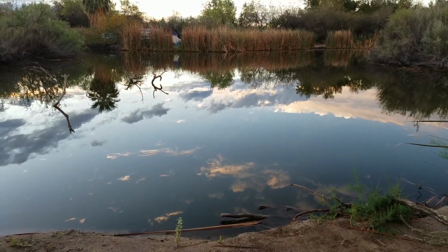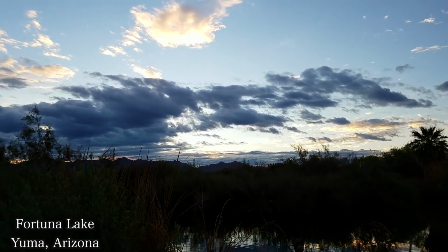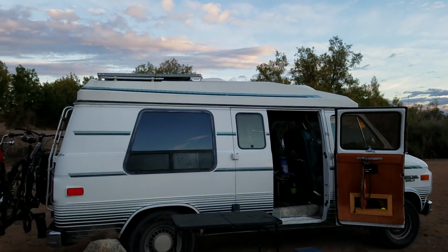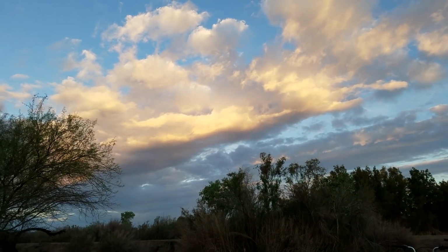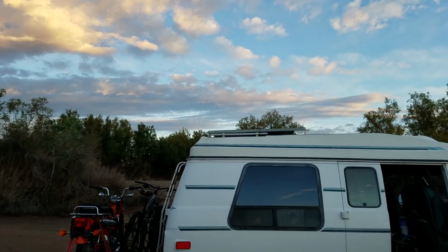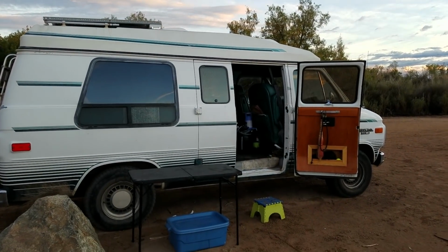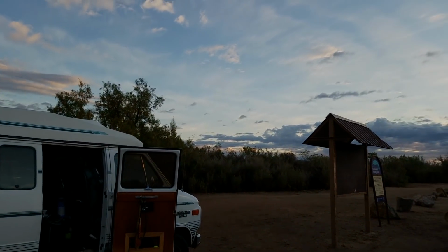Well, here we are waking up to a beautiful day on the pond. Sun is just rising. Birds are singing. Clouds are looking beautiful. Getting an early start today. Gonna pull out of camp. It's departure day. Got the van just about loaded up, ready to go. Gonna be moving on from Arizona today.